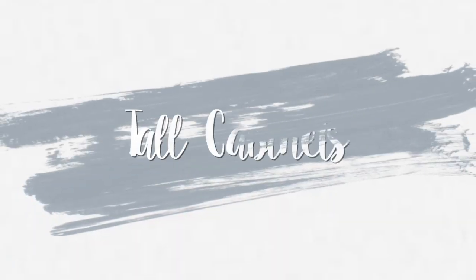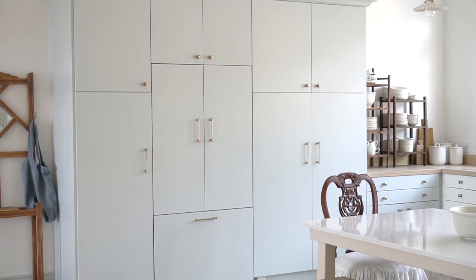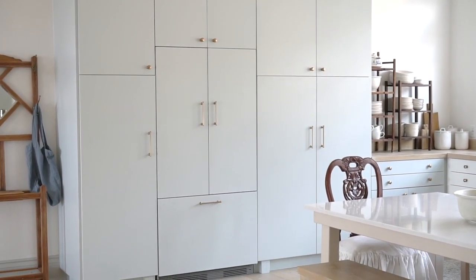Because we opted for windows instead of upper cabinets, we used this wall for a row of tall cabinets. Included on this wall is our panel-ready refrigerator to make this space look very seamless. We bought IKEA cabinets and had some custom flat panel fronts made for the cabinets, and my husband also made some of the fronts. We did this just so that our kitchen didn't scream IKEA.